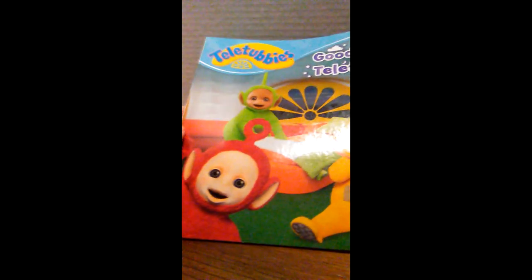I've got Teletubby books of all kinds. Big ones, small ones. But I also have books of the new show. We have Goodnight Teletubbies here. And, yeah, this one, I should have mentioned that this was at a Walmart and I really wanted this. And look, there's more books here. And I own this one, which I will show you now.